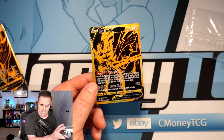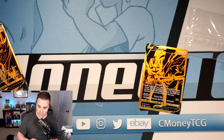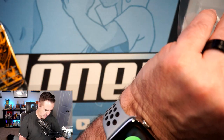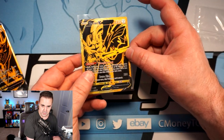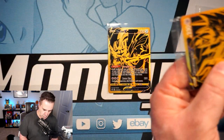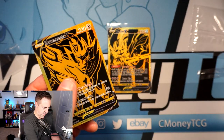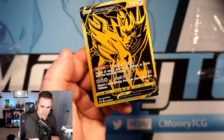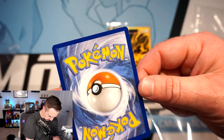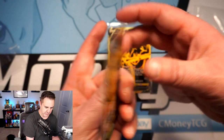That's not terrible. I'm actually kind of shocked that it isn't just straight up terrible with how it was being held in there. That's actually shocking to me. Okay, well, I'll take that. That one doesn't look that bad, surprisingly. The Zamazenta is horribly off-centered. Like, it is really, really bad. You can see there's a whole bunch more over here than on the right. The back is off-centered pretty bad as well, but no whitening.